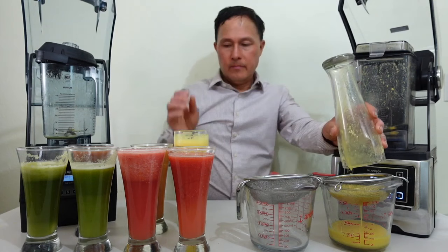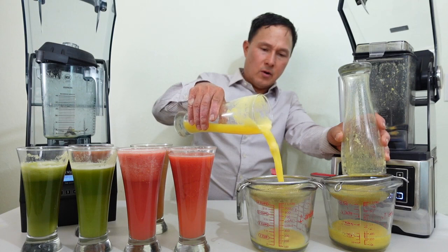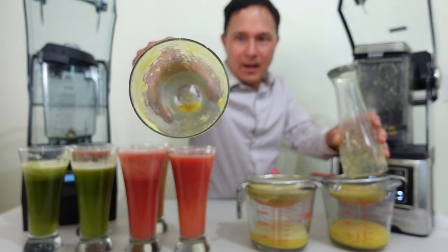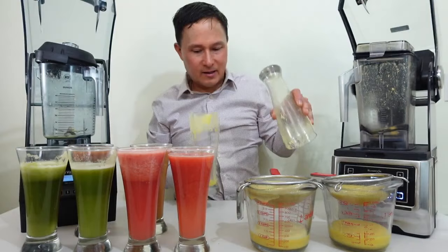Now we're going to go ahead and pour the Vitamix mixture out. Wow, a lot more particulate into the top and then at the bottom. Wow, there's even still a lot more particulate in the bottom. Look at that. In the bottom of the glass, there's still junk that did not come out, and in the Kuvings, the glass is clean, so there are large particles that I'm going to have to tap out, or I can't even tap out.